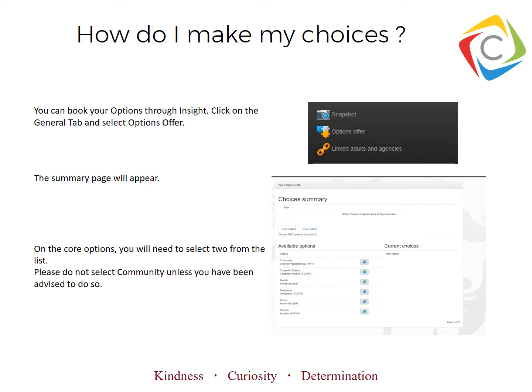Don't forget to check that your parents have logged onto their Insight account to agree to the choices that you have made. If you're unclear, have a look at this slide and the following slide, which takes you through how to make your choices on Insight. Remember, we cannot agree your option choices until your parents have agreed them, and the deadline for all of this to be done is March the 1st.